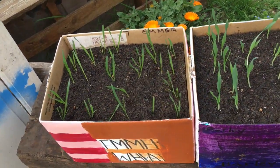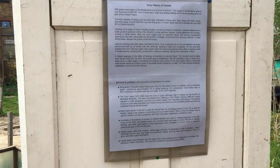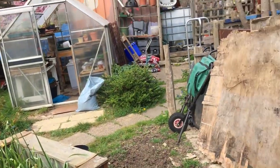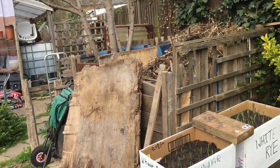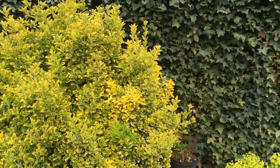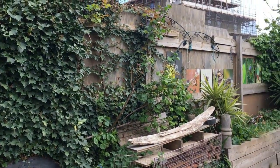The object of the cereal project is to familiarise ourselves with these crops, which are so vital in our diet. Still to be sown are less hardy cereals, which will be sown in May. Rice, maize and teff. Teff is an Ethiopian cereal, a curiosity for all of us.